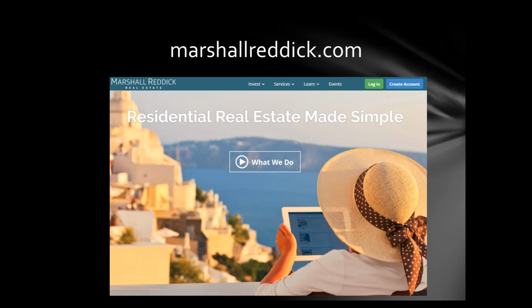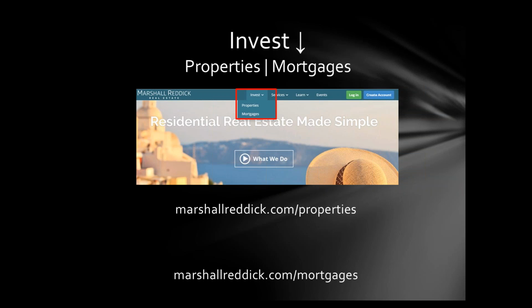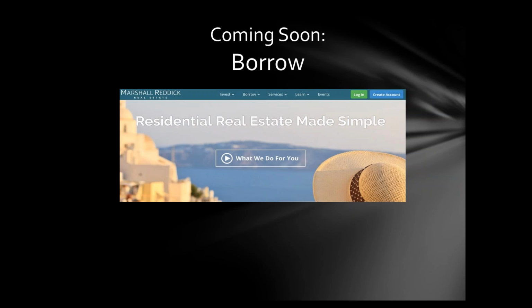but we're a very boutique, very customer service oriented lending institution. So the website, okay, this is what our homepage looks like today. For those of you who want to buy rental property and borrow, you're going to go to the properties section. If you want to look at the mortgages that are available for funding, right, you're going to go to the mortgages section of our website, there under the invest tab. So marshallreddick.com/properties or marshallreddick.com/mortgages. Coming soon, awesome, is going to be this borrow tab. I hope to have this up before the end of the year. It's going to be a game changer.